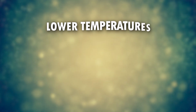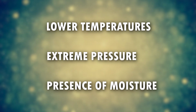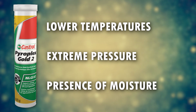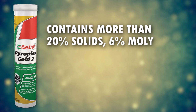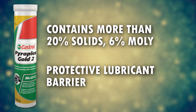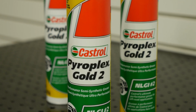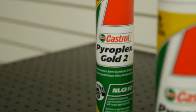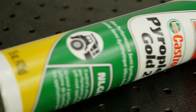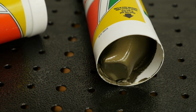In environments with lower temperatures, extreme pressure, and the presence of moisture, the PYROPLEX Gold Seal is ideal. This semi-synthetic grease contains more than 20% solids, including 6% moly, which gives equipment a protective lubricant barrier against wear, even with high loads. The semi-synthetic base oil and specifically chosen thickeners allow this grease to maintain its pumpability even in low temperature environments. It even uses Castrol's hydroactivation technology, which guards against water spray-off.